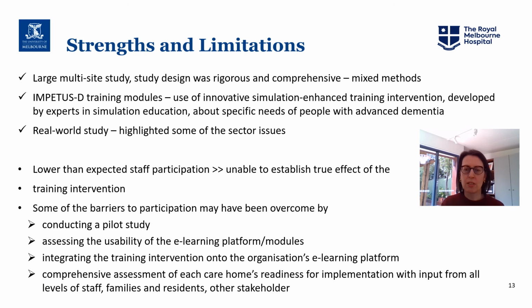With regards to the strengths and limitations of the study, some of the strengths include the large multi-site study design. It was rigorous and comprehensive and included mixed methods. The training modules themselves were innovative, simulation enhanced and developed specifically for the purposes of residential care. And it was a real-world study that highlighted some of the sector issues, and some of the issues came out in the Royal Commission as well.